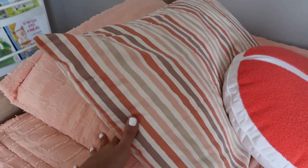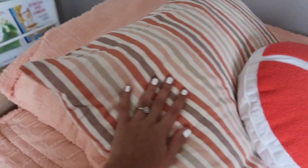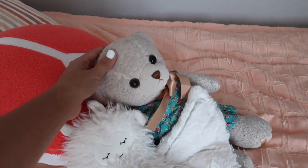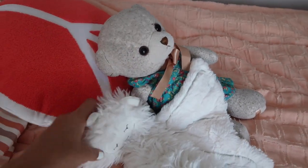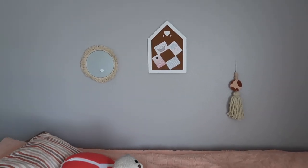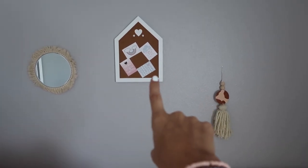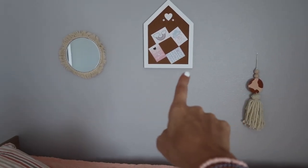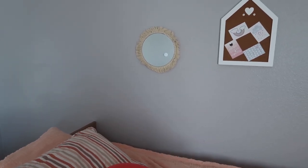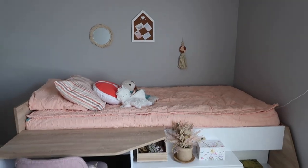These pillows also came with it. The pillow covers also came with the bedding. So love those. And then she has a peace sign pillow. She has Evie Bear for her sister Everly. Same thing with Rosie. And then on the wall, I had all of this stuff previously too. So this was in her old room. This we've had forever. It's a little cork board. And this came from like the Target dollar spot. It's just a little mirror. So that is her bed.